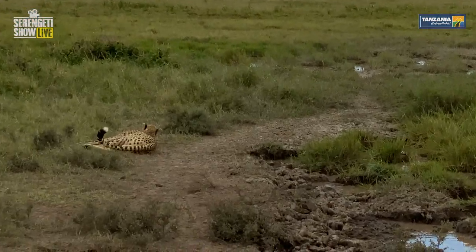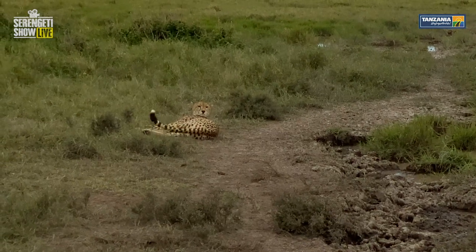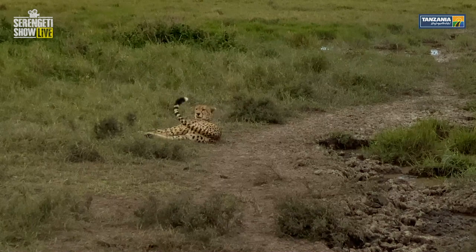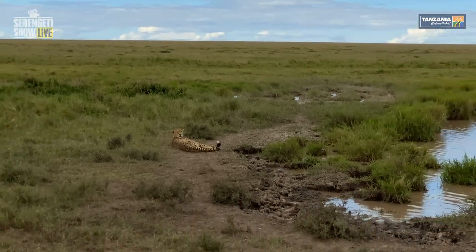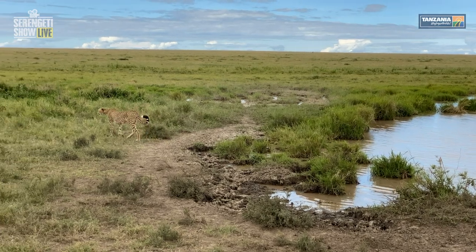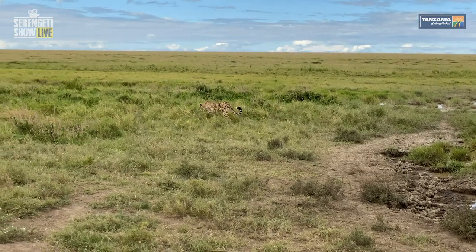But I think we're going to leave her here. We still have a long way to go back to camp, and we don't want to interfere with her hunting. It's becoming crucial for her to bring something down today. And we don't want to disturb any of that. So she's in good condition, looking good, not thirsty anymore, and I'm sure there will be a Thompson's gazelle coming past at some stage. What a privilege to spend time with this Serengeti cheetah. Beautiful. And we wish her all the best.